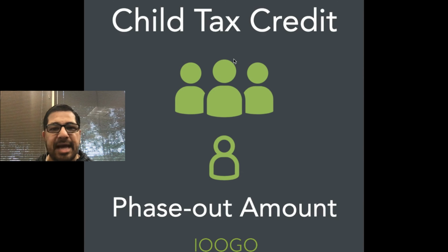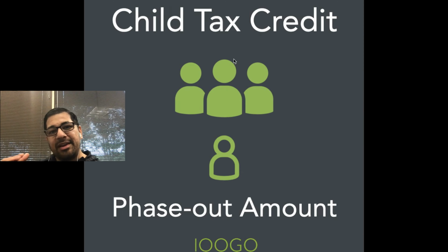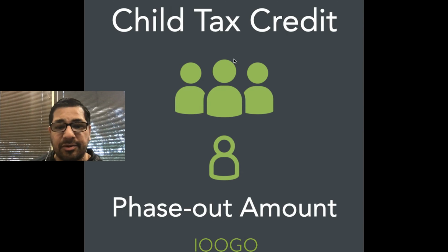Child tax credit phase out. And this is how I'm going to end this part of the cast. The phase out amount starts at $200,000 for single payers. What does that mean? If you make $200,000, then the credit will start phasing out, and the more you make, it will soon disappear, right? You won't get this credit. And for married filing jointly couples, it starts at $400,000. So if you're nowhere near those numbers, then don't worry about it, right?